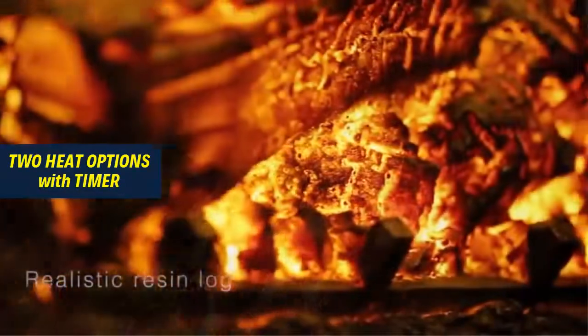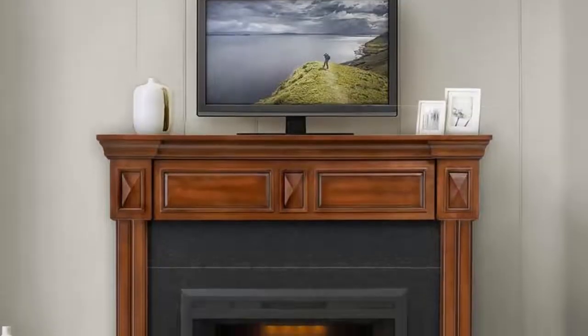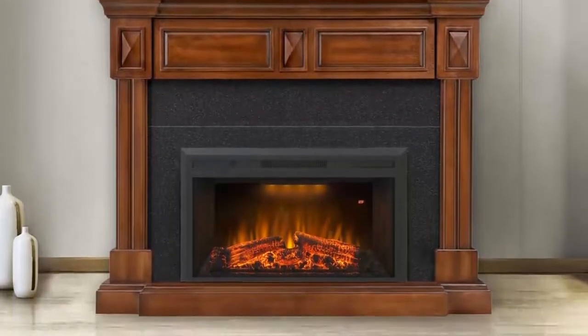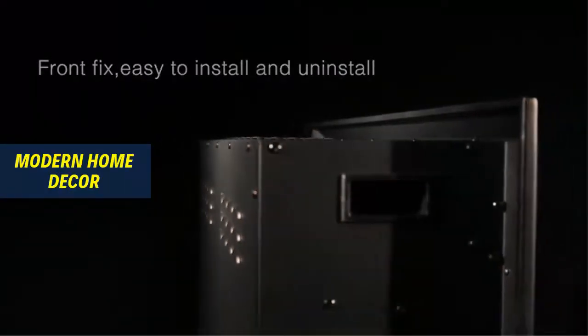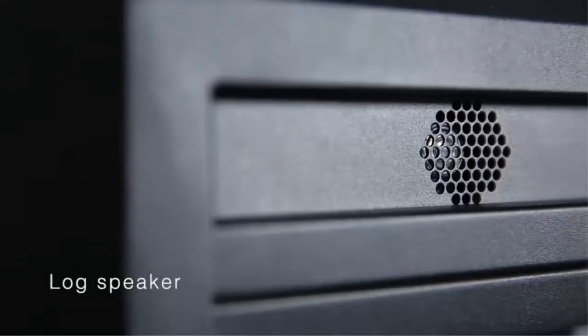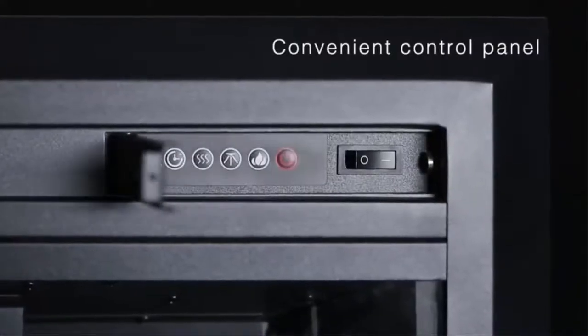Two heat options with timer, this electric fireplace insert can be operated with or without heat. As a heater, you can adjust the heating level according to your preference. A built-in timer for auto shutoff can be set for 1H to 9H. Modern home decor, the fireplace insert can be perfectly installed in the living room under TV or entertainment center as a fireplace heater. Also, it could be a decorative fireplace with no heat for year-round ambience.